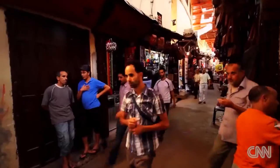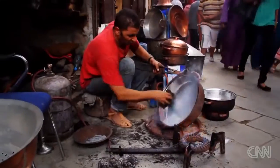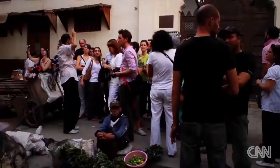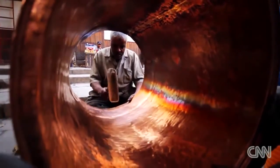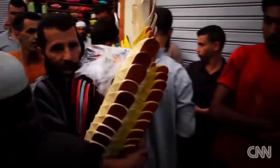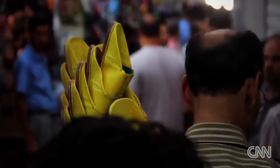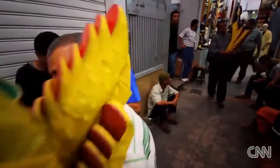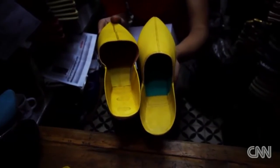There are new parts to Fez, of course, but at its center is the old bazaar. Sure, some of it is for tourists, like this square where vendors set up shop, mostly for an audience. But locals actually shop here. In fact, this is one of the most popular items sold in Fez, the babouche. It's the traditional Moroccan leather slipper. It has a distinct yellow hue, which comes from saffron, and it's a Fez hallmark.